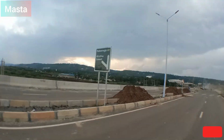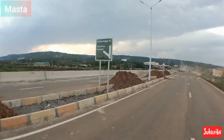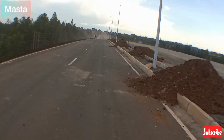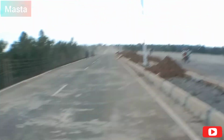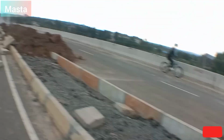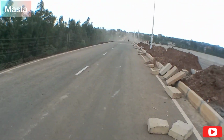That's Kakamega, the one heading toward the Afri City. One thing you must know is that vehicles are still prohibited from using these lanes here until it's complete. The only things which are allowed here are the bicycles. As you can see, these kids are riding around. That's what's been allowed on top of this flyover right here.